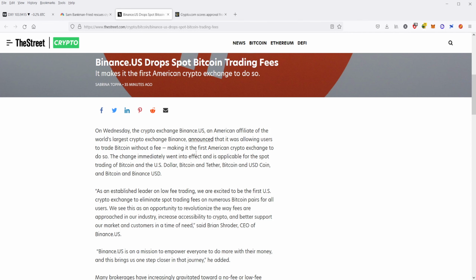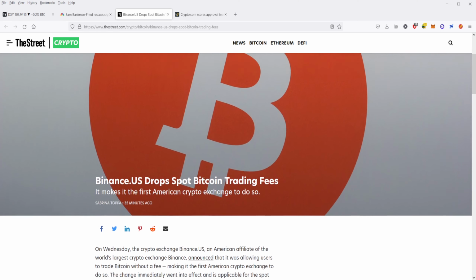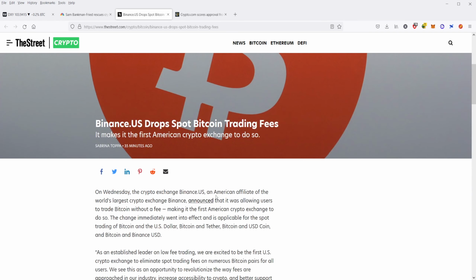That's the only thing you should watch out for: the Bitcoin withdrawal fees are much higher than in a lot of places like FTX, Crypto.com and Coinbase Pro. So that's something to watch out for. But this is a good step in the right direction. I'd like to see other exchanges like Coinbase come out and say, we're also going to drop our spot Bitcoin trading fees down to zero.